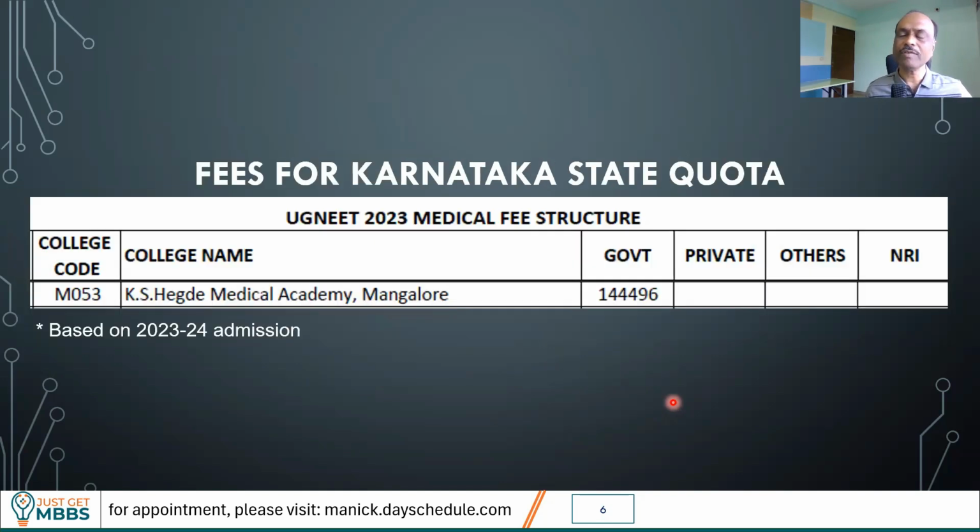The third category is the Karnataka state quota, which, as I said, is only for Karnataka students. And the fee structure is extremely low. It is only about 1,45,000, or let's say about 1.5 lakhs per year. And this fee is based on last year's admission. I don't have the details for this year, but roughly this should be the fee. Even if there is an increase, it may not be so much.